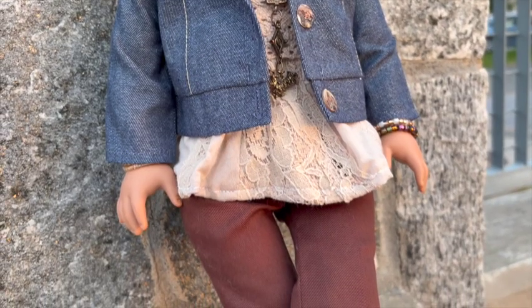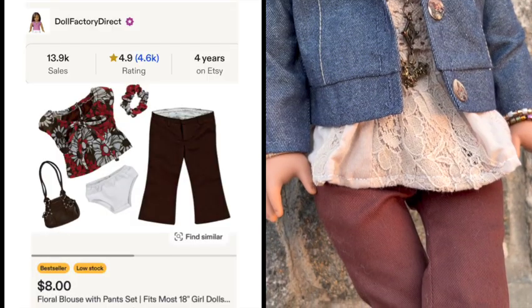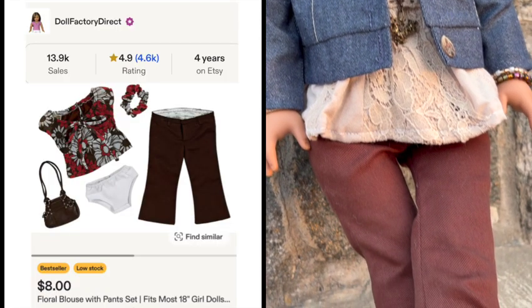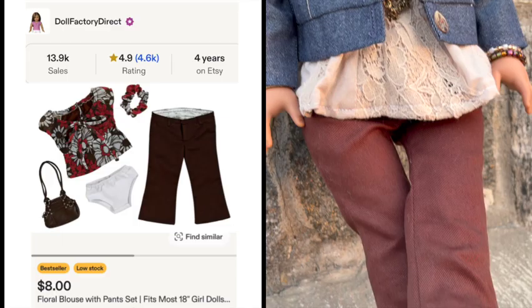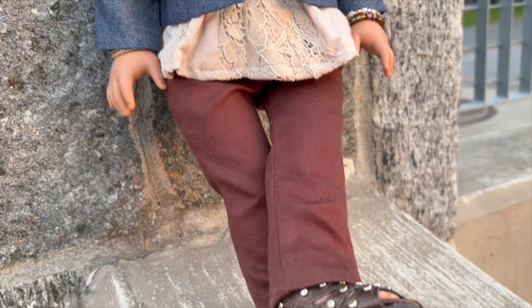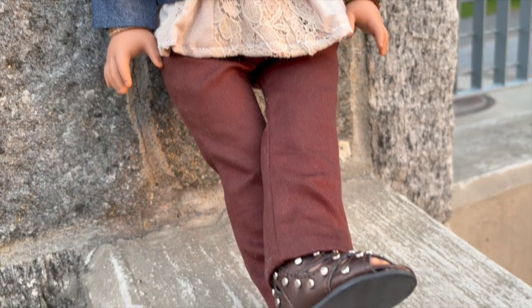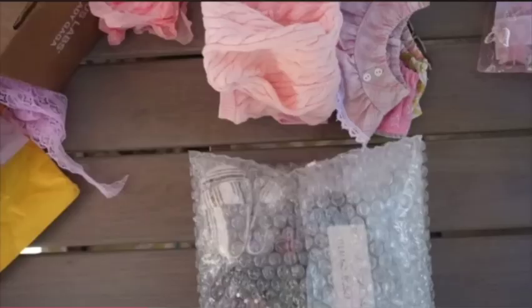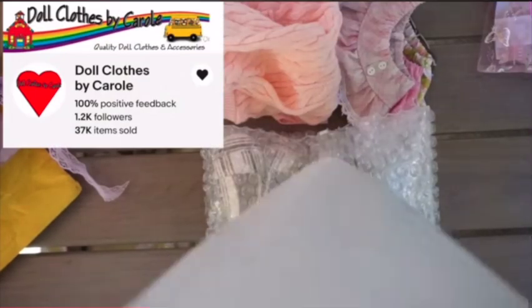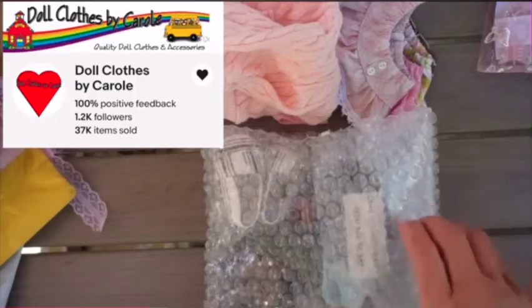And the Etsy shop is Doll Factory Direct, and these are all the pieces that I received. So the pants you're looking at that she's wearing came with this set. I'm going to include a snippet of the unboxing I did of her sandals. This stuff I got from eBay, and on the package it says Carol Anderson Dressmaking. I'll link this person's shop down below.